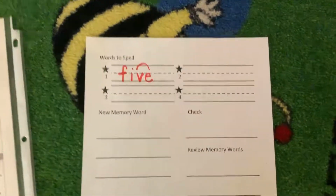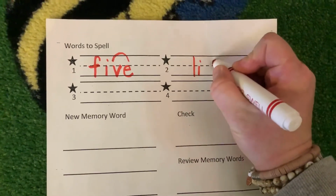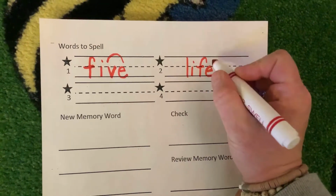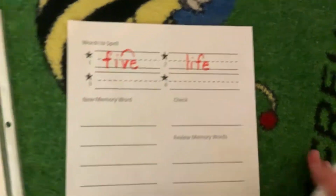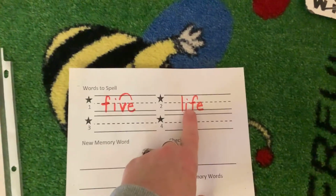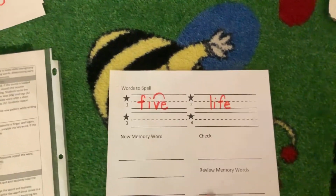Our next word is life. L-I-F. That's a softer sound. L-I-F. What do we need to make the I say I? A silent E. Life. L-I-F-E. So it's not a hard sound like the V. Our next word is side.